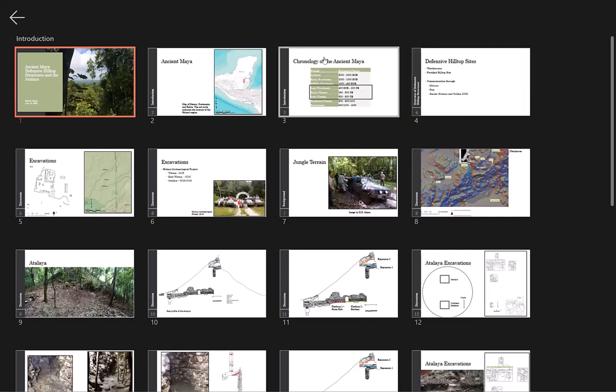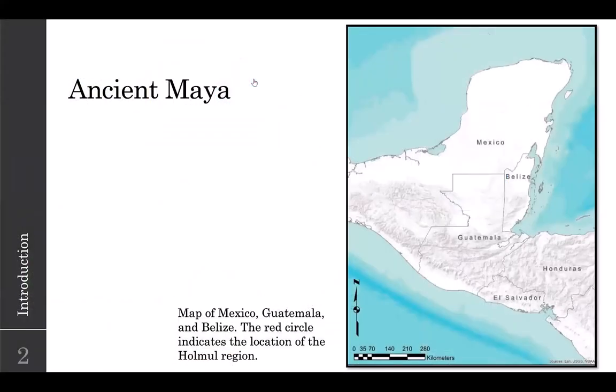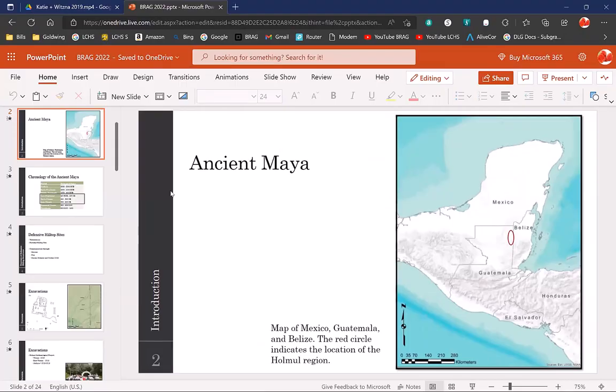If you go to this map slide. Yes. So, Xunantunich is right around here. Here's Melchor de Mencos, and then there's San Ignacio, and then it's right around here-ish, Xunantunich. Yeah. Lamanai is right around here. Tikal is right around here. So, how far was Tikal? Maybe 30 kilometers. Probably a bit more than that, but I've been there. You can't get there from there, though.